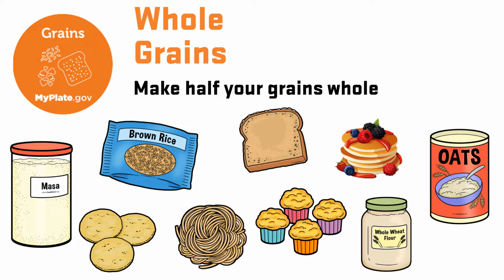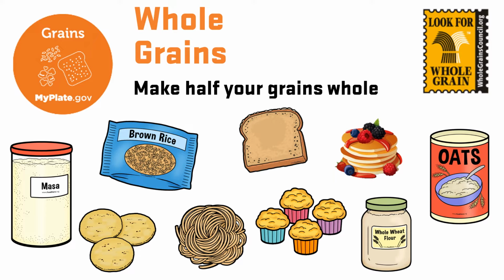You might be wondering, how do I know I'm eating a whole grain? You can look for this yellow stamp on the food package when you're helping your adult shop for these different grain foods. Have you seen this stamp before?